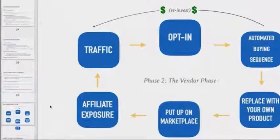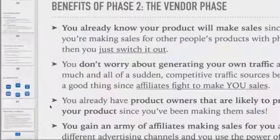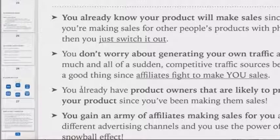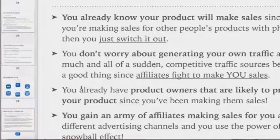And here's basically the points that you're going to want to understand is that you already know your product is going to make sales since you're making sales for other people's products with phase 1. Then you just switch it out. You don't worry about generating your own traffic as much because all of a sudden competitive traffic sources become a good thing because affiliates are fighting to make you sales. And number 3 is you already have product owners that are likely to promote your product since you're already making them sales. So you gain an army of affiliates making sales for you across different advertising channels, and you use the power of this snowball effect.